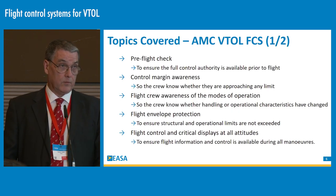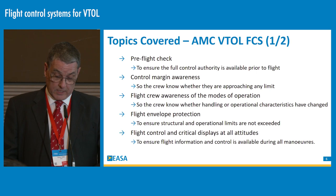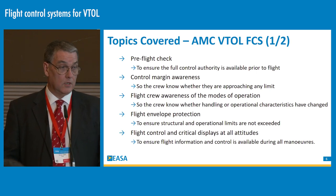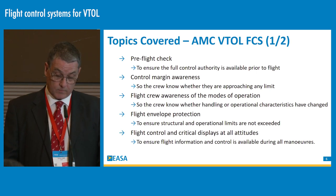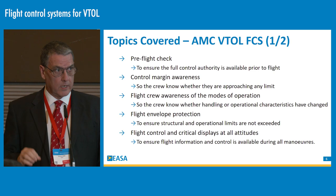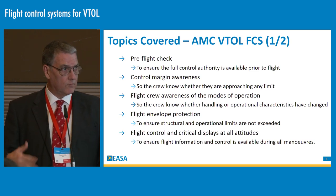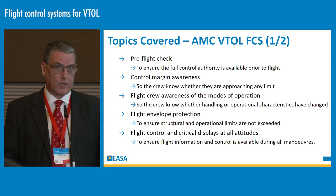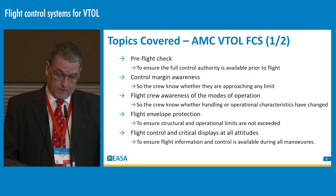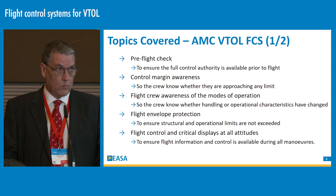So this is a topic breakdown which is not done by specific AMC VTOL, but we address the pre-flight check, the fact that you need to ensure that there's full control authority available prior to flight. We look at control margin awareness. This is so that the crew know how close they're getting to any particular limit, whether it be an operational limit or a system limit. Flight crew awareness of modes of operation. Sometimes flight control systems degrade in modes to allow availability of flight control functions, but they haven't got quite the range that they would normally have if in a fully functioning system. So there's an AMC about to make sure that the flight crew are aware of where they are in their flight control envelope.